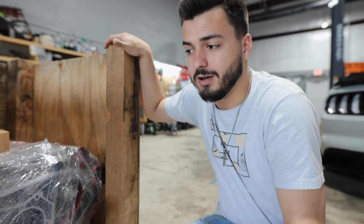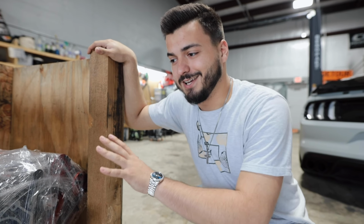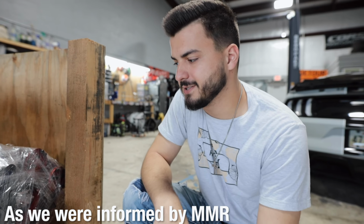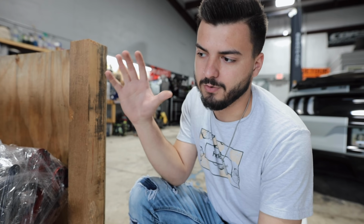Now, typically on other types of cars that Doug has worked on, so I didn't degree these cams. I'll be honest with you, I'm not really too knowledgeable on degreeing cams, period. So Doug degreed these cams. Whenever he degreed them, we didn't buy the little tool that MMR sells whenever you're degreeing these. The little tool is essentially just a lockout piece that holds the chain's tension.